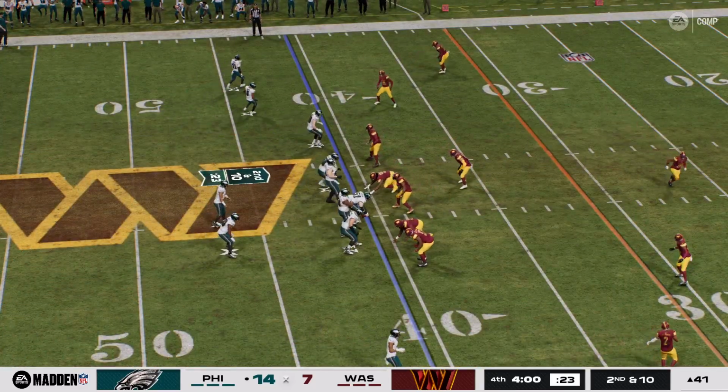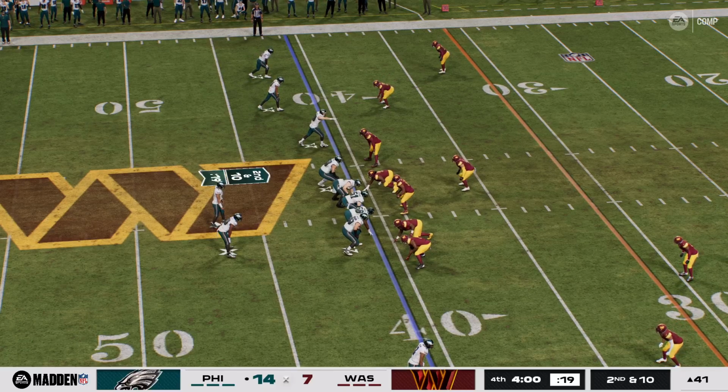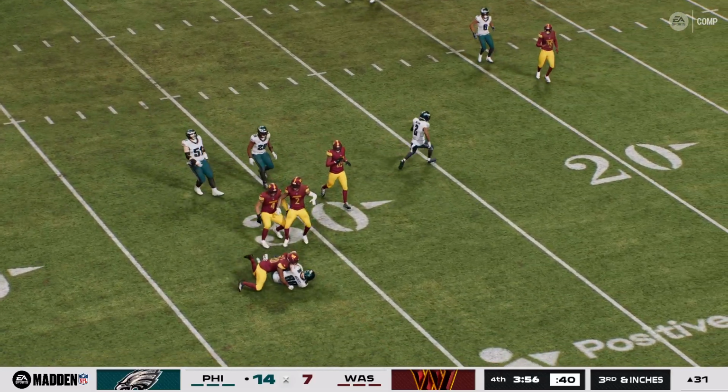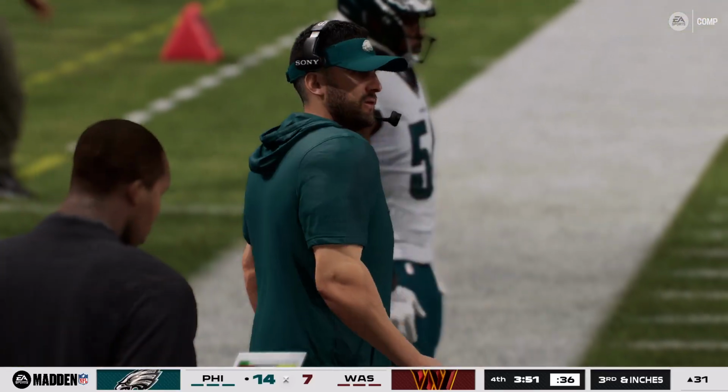Second and 10. Need something positive here. Back to throw. Hurts. Goddard makes the catch. Wow, he's about as close to the first as you can get, partner. Down to the 31, but didn't get it.